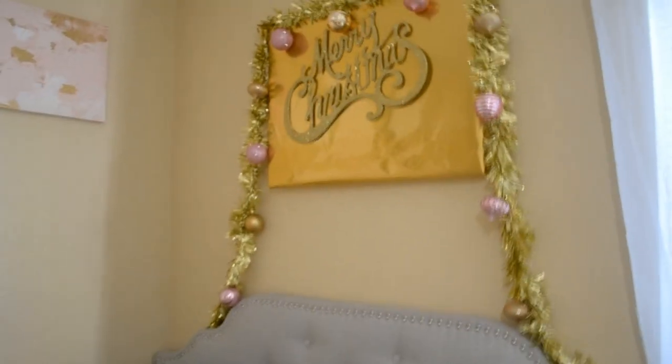And then my bed, my beautiful bed. If you guys want a full room tour, just let me know, because I haven't done one in so long and I feel like I owe it to you guys. So if you guys need me to do one, just let me know. If I'm unfocused, I am so sorry.